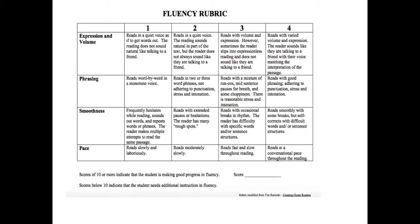And lots of times, especially our older readers, they read things just once and that's it. As their reading becomes more technical in the upper grades, it makes sense that they might need time to read it more than once. And if we think about fluency, many times we just think about speed, like how fast somebody can read. But truly, fluency is about more than that. It's about expression and volume, phrasing, smoothness, and pace.